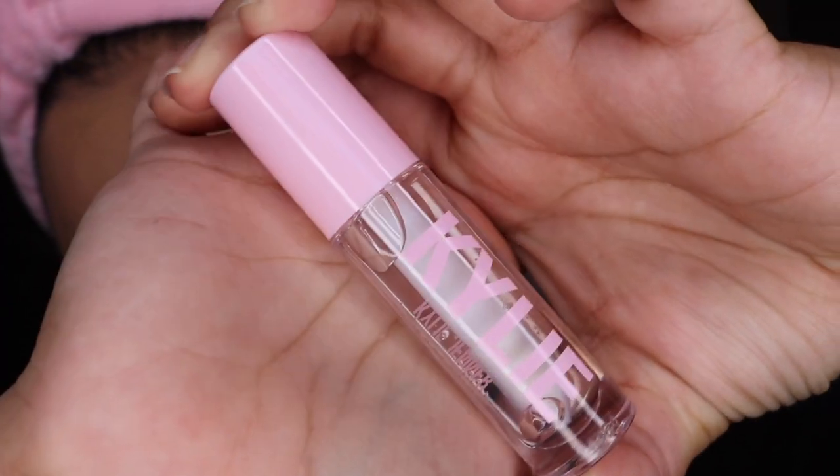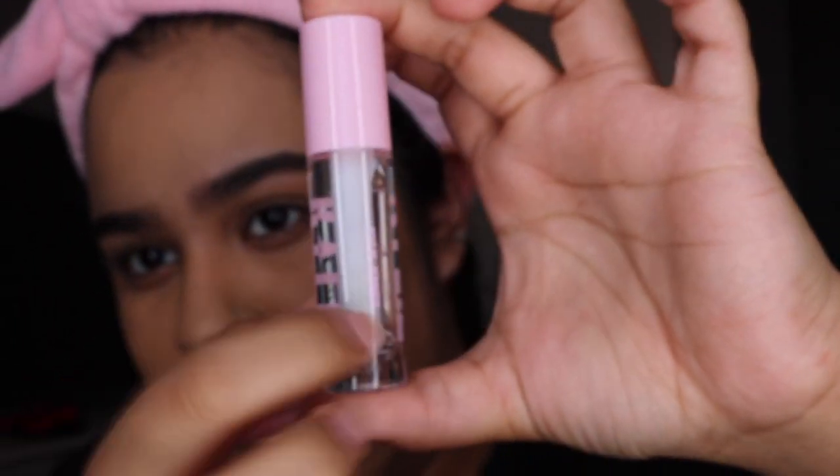And then finally I did get her new glosses. Very chic, pink, and as you can see, clear component. I did get the shade Crystal. I've been wanting just a clear gloss, and it does have a thick applicator to apply it with, so I was very excited about this. This did retail for $16.